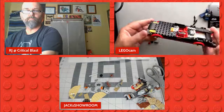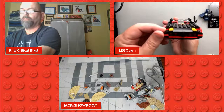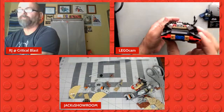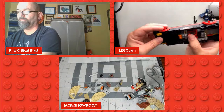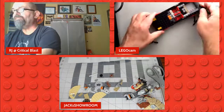Wow. Show that thing off for a bit, dude. Look at the colors. Like, Batman now has to be all black. No color. He has to be a dark shadow figure. Like the other guy, he was like, dude, I want to be in front of the camera. Look at me. I'm Batman. My favorite Batmobile.